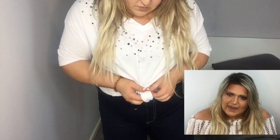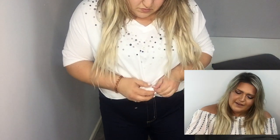You have to draw in your waist. So that's what I did. I just made like a little knot in the front and just tied it, and it ended up working out really well. So definitely gonna keep this one. Super cute.